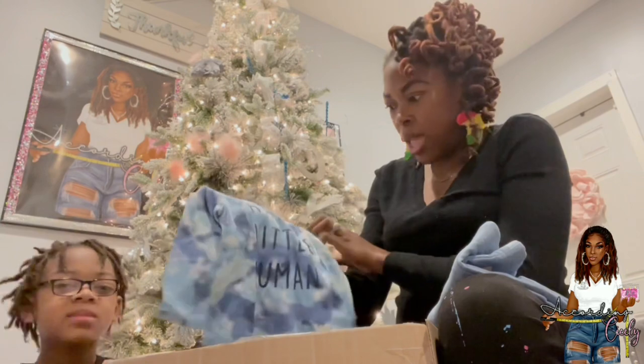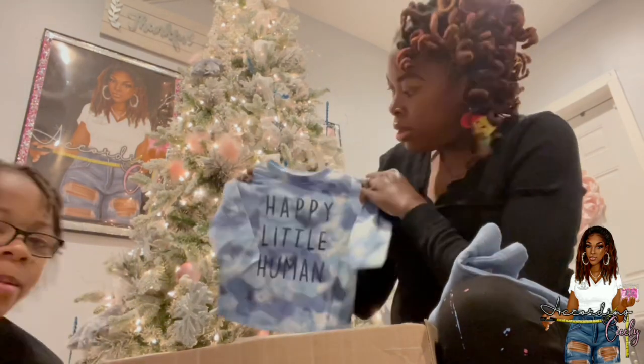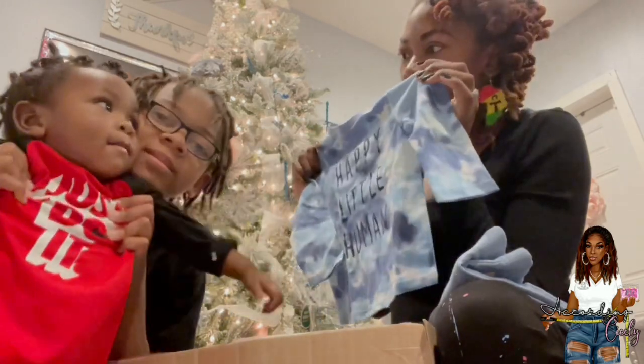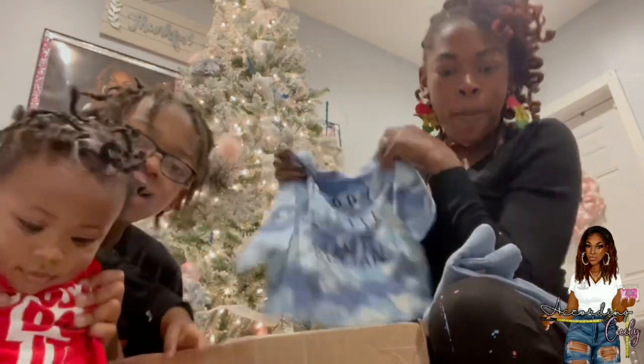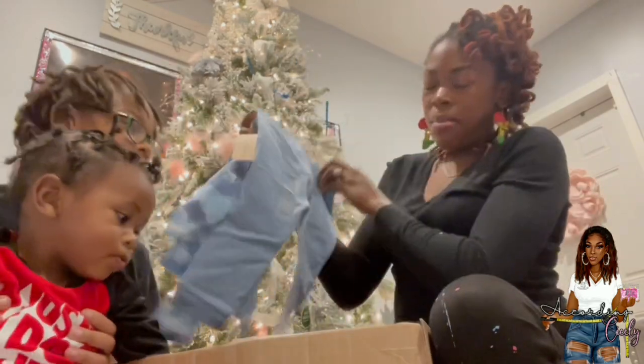So this one says happy little human. Look, Kaden. Baby D. Yeah, it's the little look. Happy human. Happy little human. And those are the pants. This is all 18 month stuff. This stuff looks so big.